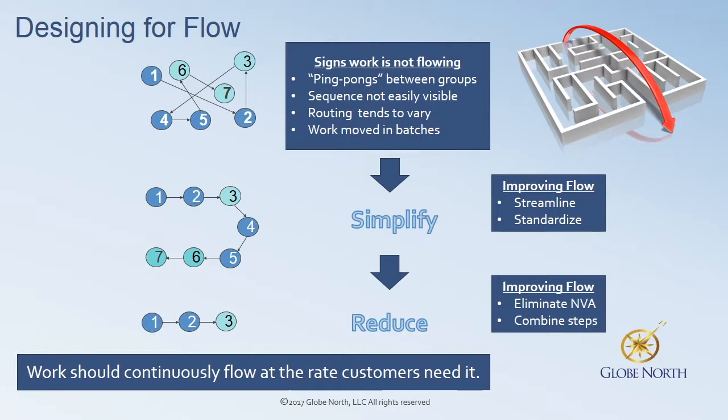But that's not enough. Lean goes further and asks us the question, do we really need steps 4, 5, 6, and 7? Does it have to go through that many different, for example, groups, departments, sites, or employees? Could we, in fact, eliminate non-value-added work and combine some steps? Could 7 and 6 collapse into one step, and 4, 5, and maybe even 3 collapse into another step. So now once you've done that, you have a few number of people in the process, few number of steps in the process, and you get a reduced, elegant flow that represents a much faster, much simpler, and probably much less error-prone operation. Clearly, you can see the difference between our first illustration and the last. We end up with something that's truly lean.